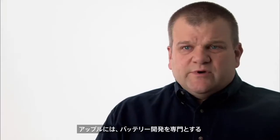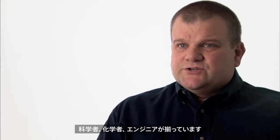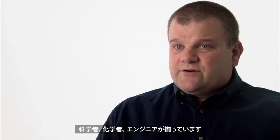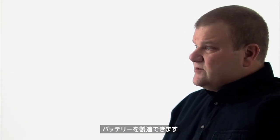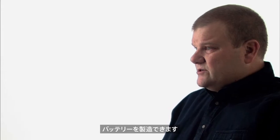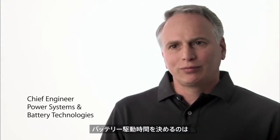In the case of Apple, we have scientists, chemists, engineers that are dedicated to battery development. So we're able to build batteries that are custom designed for the computers that they're going to go into. Battery life is really just a simple matter of how much energy you can store in the computer.